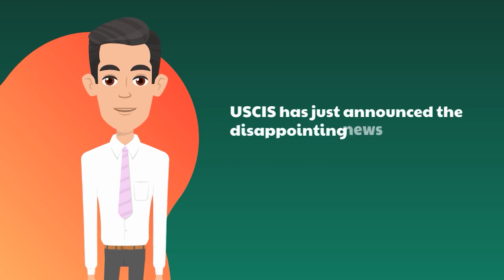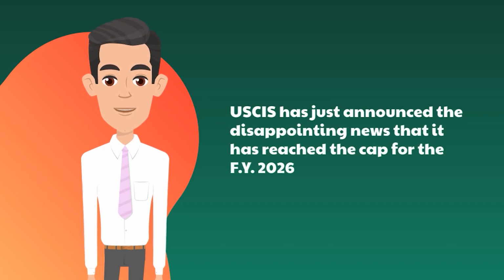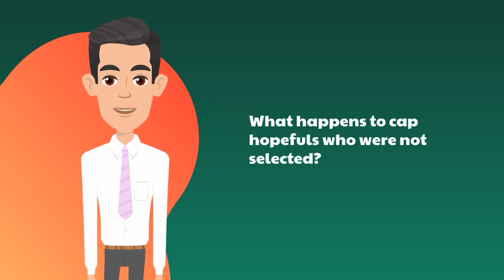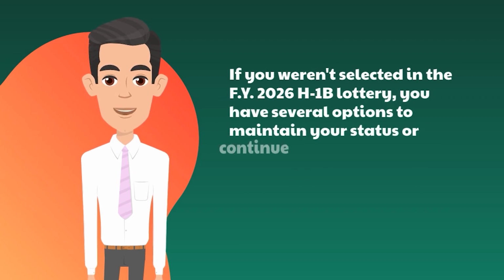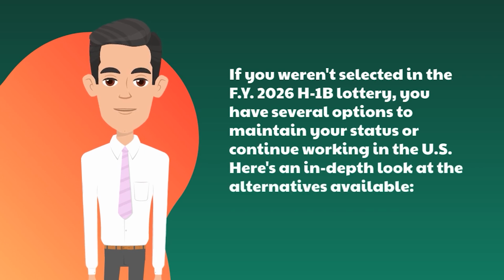USCIS has just announced the disappointing news that it has reached the cap for the FY2026 H-1B quota. What happens to cap hopefuls who were not selected? If you weren't selected in the FY2026 H-1B lottery, you have several options to maintain your status or continue working in the U.S. Here's an in-depth look at the alternatives available.